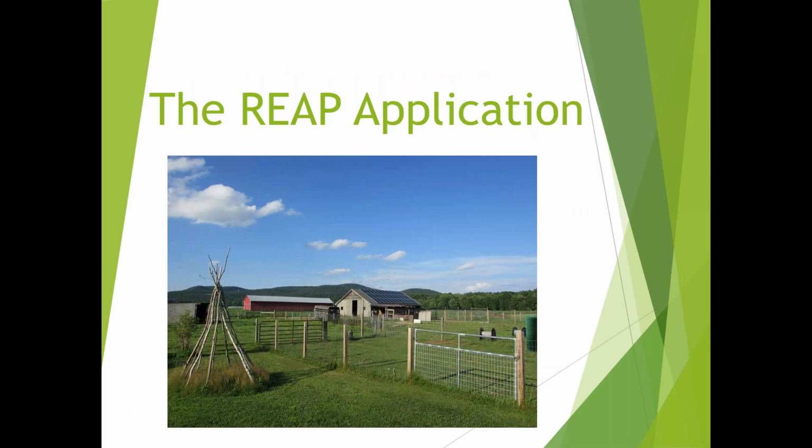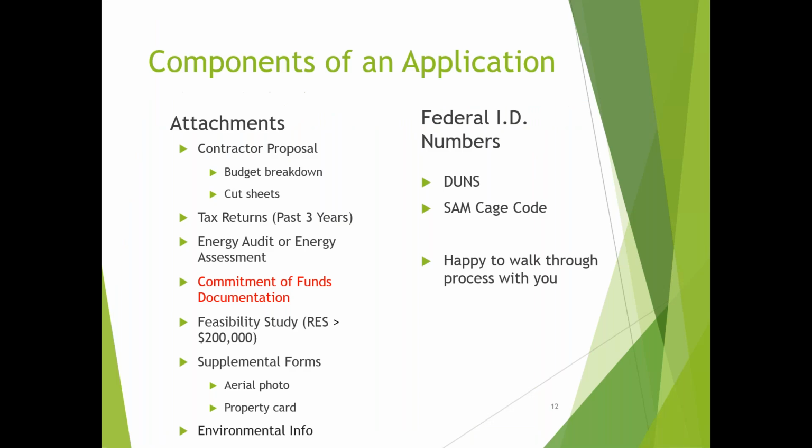Next, I'm going to go through the application itself and tell you all the bits and pieces that you need. This is a lovely picture of Little Brook Farm in Sunderland, who got over half of that solar array you see in the distance there covered between their REAP and their MDAR grant. The components of an application are going to be the actual application packet, which I have and which I'm happy to share with anyone. And then you also need a bunch of attachments.